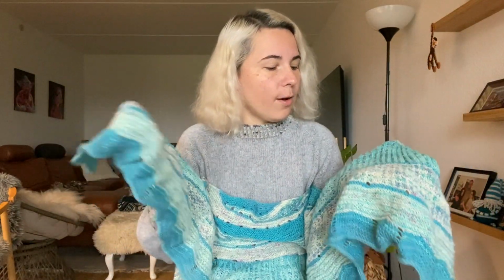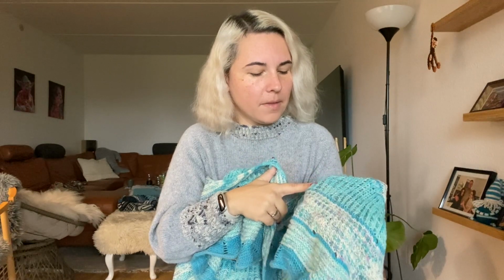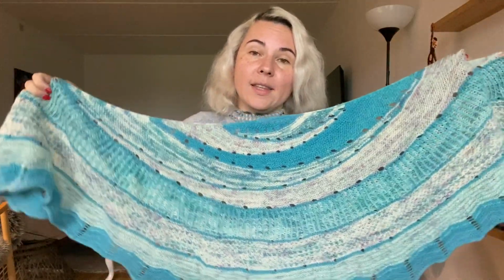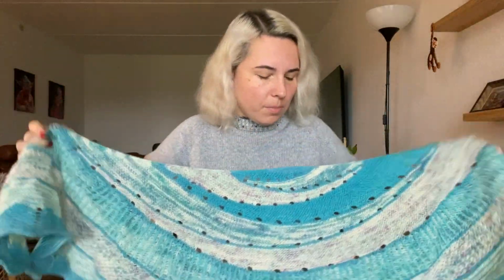When I just wash and block it, it's bigger, but then it shrinks again because a lot of the yarn I used here is superwash, but it's not merino soft. It's not merino yarn, it's wool yarn, so they don't have that much spring in them. They're holding shape well, but they don't give you that much ease.